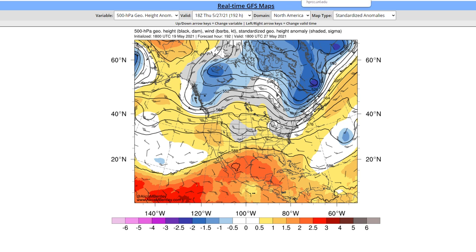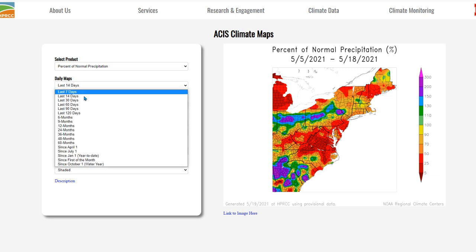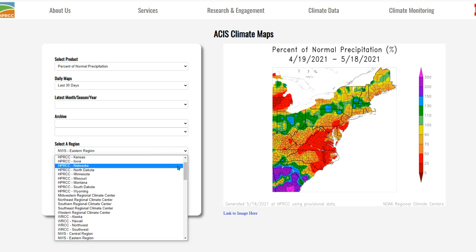I wanted to show you how dry it has been because this is important. This is the rainfall for the past 2 weeks. Look at the Mid-Atlantic. That red color is 5 to 25% of normal rainfall. Southeast Pennsylvania, New Jersey, Delaware, Maryland, Virginia, most of North Carolina, West Virginia, Kentucky. Very, very dry conditions. That's the last 14 days. You look at the last 30 days, same sort of thing. And then we can change this and look at the whole country if you wanted to, just to give you an idea of what the scale was.